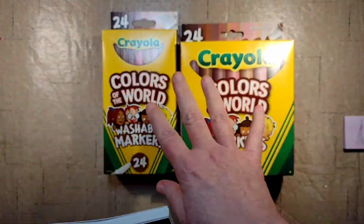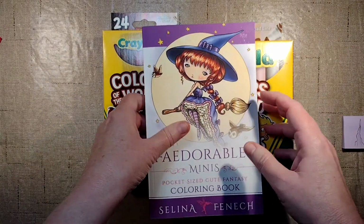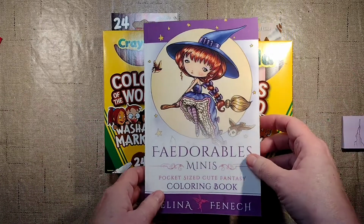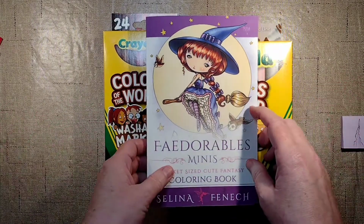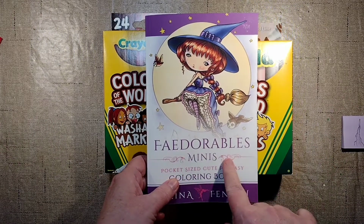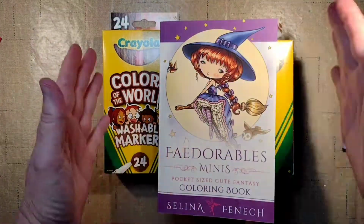You can do this challenge in any book that you have, whatever you want, Joanna Basford, Hannah Carlson, Tomislav Tomic, Coco Wayo, anything. I'm going to do the challenge today in Fedorables Minis. This is book one, the mini pocket version. I think they sell it in regular size too.